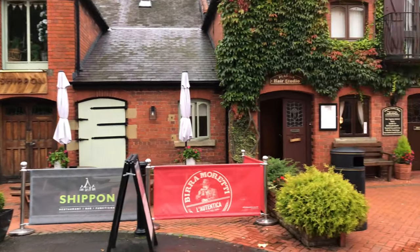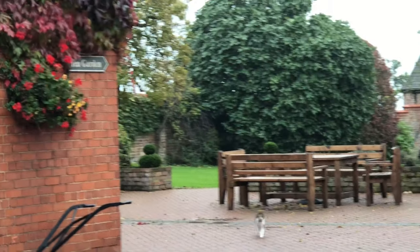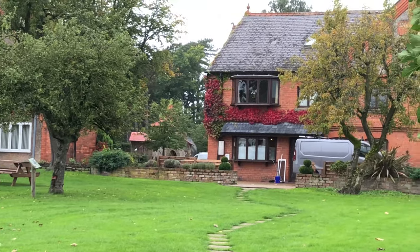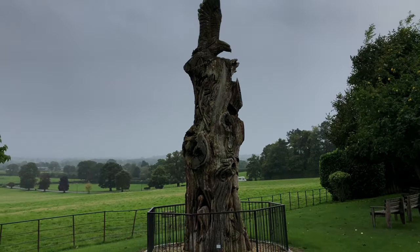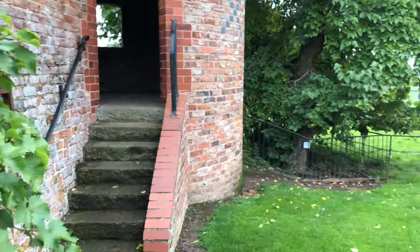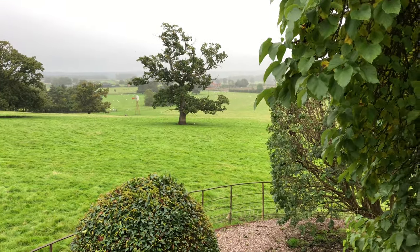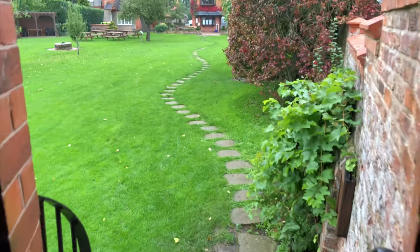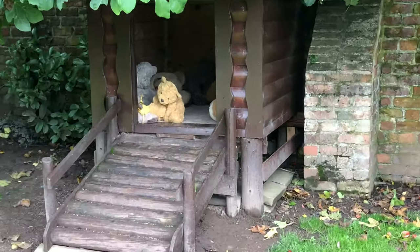This is the Ship On restaurant and bar, and the Stables coffee shop, leading to the tea garden. From the Ship On is the tea garden, and in the corner stands a folly. Let's have a look at the views outside Oliver Cromwell's window. There's a teddy bear's picnic going on there.